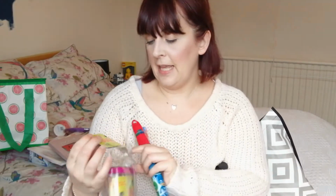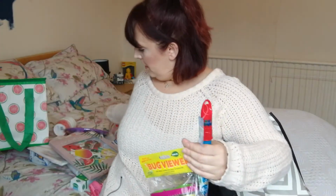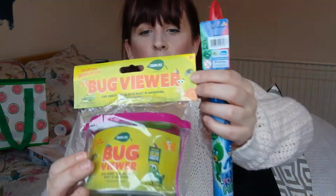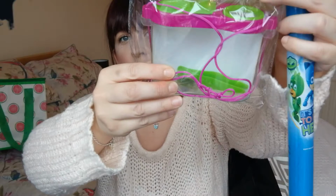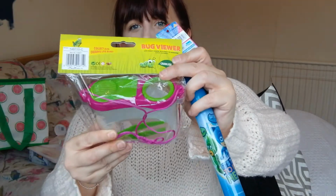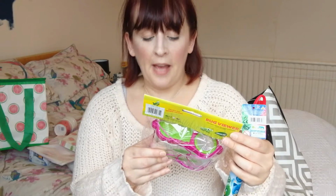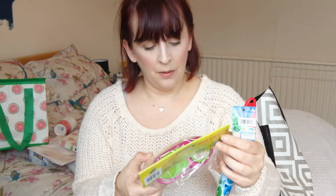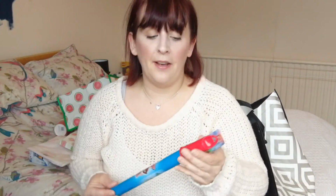So I got Alfie this. That was a drink cup. Oh, it's not broken. Maybe I'll just move that bit back. It is a little bug viewer. So you can lift this part up here to put your little bugs in. There is a little set of plastic tweezers. And then on this side here, it has a magnifying glass so that the kids can get a really good close look. It says, fun fact, there are over 950,000 species of insects. Wow, that's quite a lot. So again, that was still with the 25% off, that was 75p, and so was this.